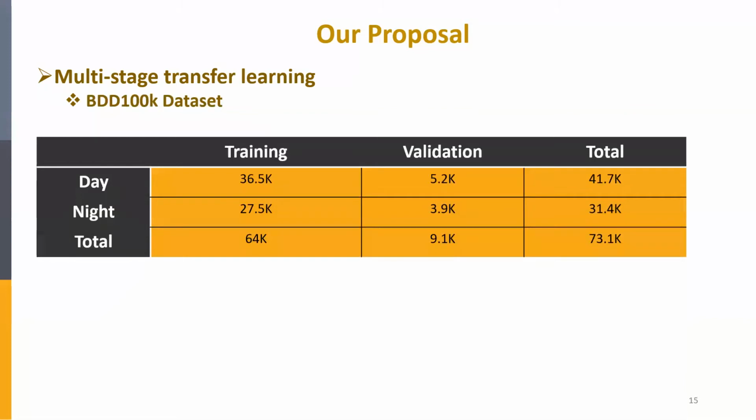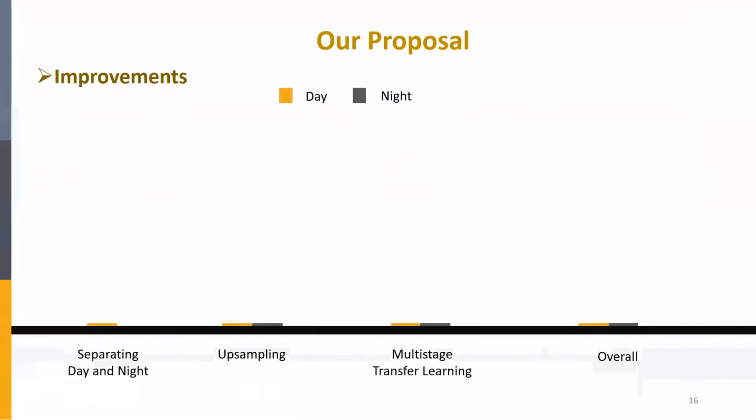Now let's have a look at the distribution of the BDD100K dataset. The BDD100K dataset has around 73,000 images, 42,000 images for day cases and 31,000 images for night cases. After introducing our proposed methods, we were able to see a significant amount of improvement for both day and night cases.